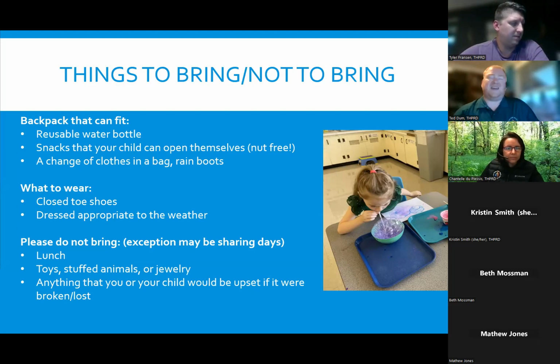When we talk about snacks, it should be something that they can eat in like a 5-minute period, so that we're not spending a lot of time. If we're only there for 2.5 hours in some of the classes, sometimes snack time can get really drawn out. And so we do want to keep it as a small snack.